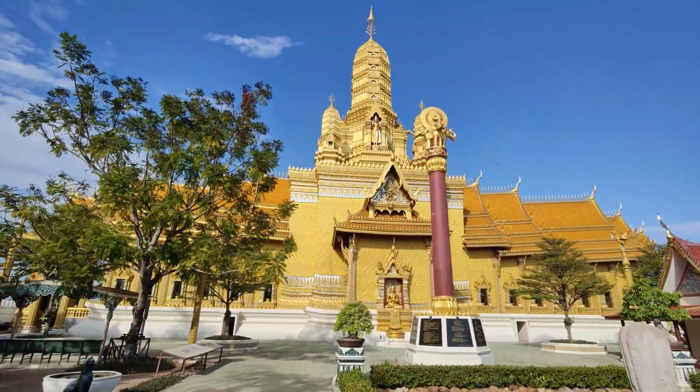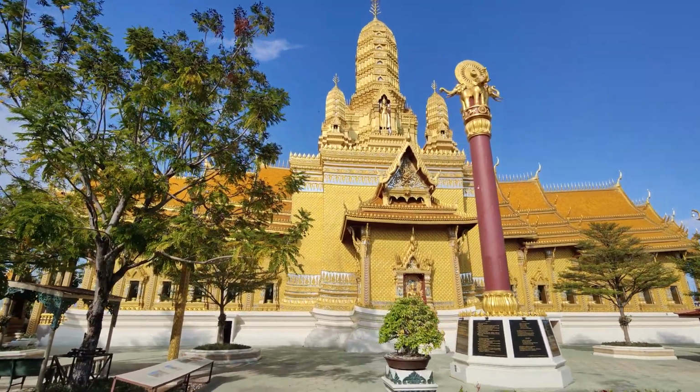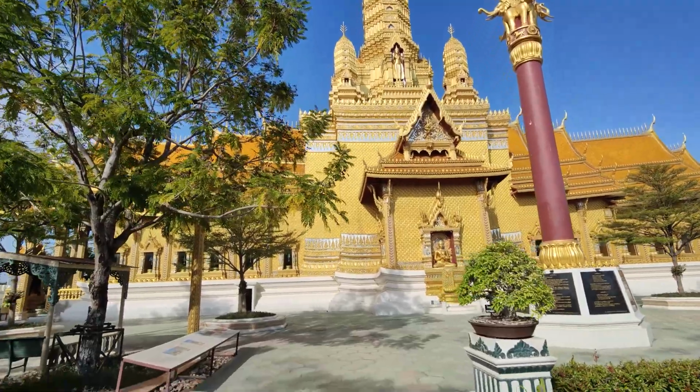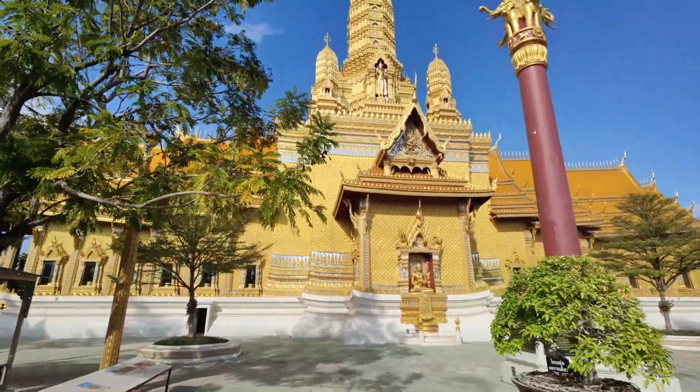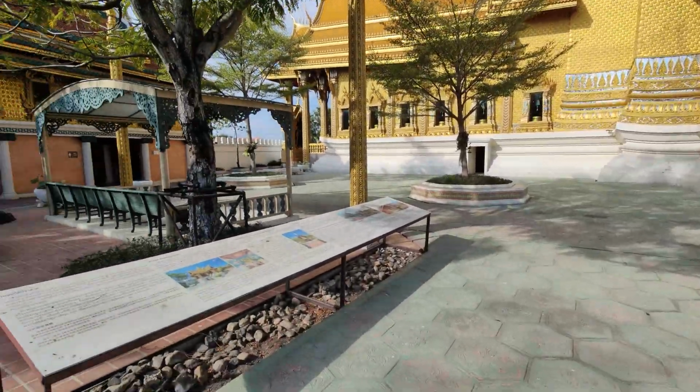I would have to say that this building has to be about 100 feet high at the least. This thing is humongous.